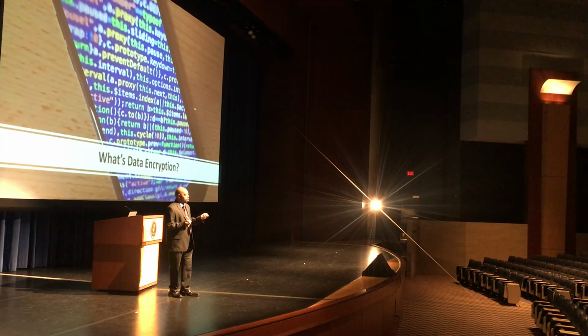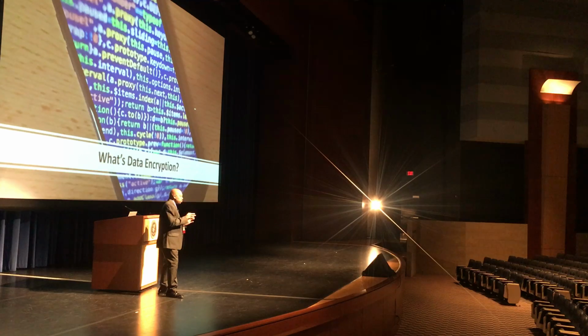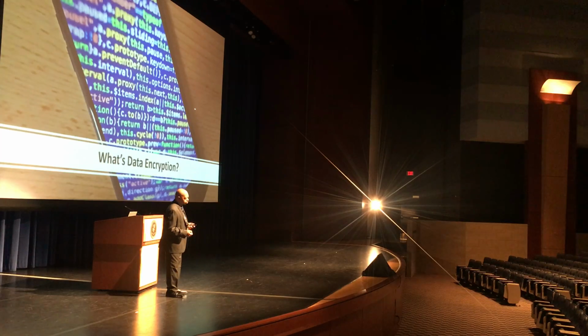Now, data encryption works a lot differently than a password does. What happens with data encryption is that it scrambles up all your data on your phone or on your laptop, and then you have to use a key or password to get into your encrypted device. And encryption is pretty simple with Windows and Macintosh devices.